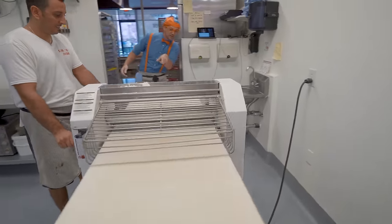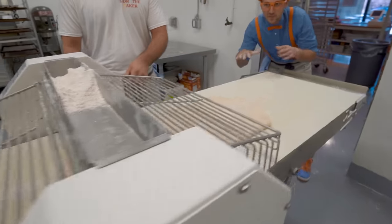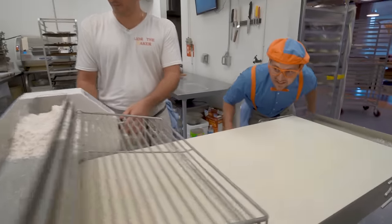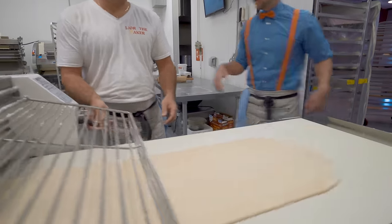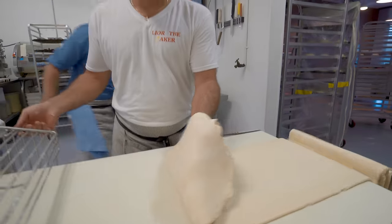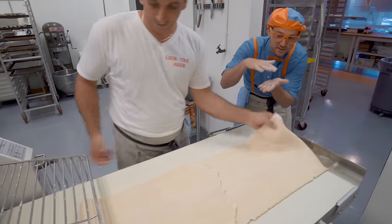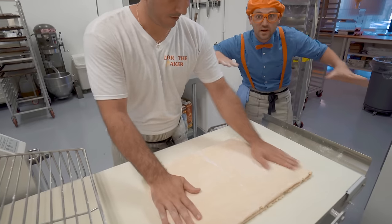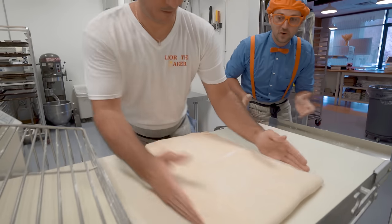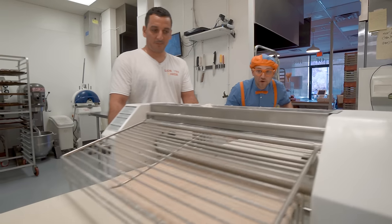Look at it go through that thing. It's flattening out. Really smooth. Look at how big it's getting. Because it used to be really tall, but now it's really small. But then it got really long. And he's folding it on top of each other. Then it goes back through.